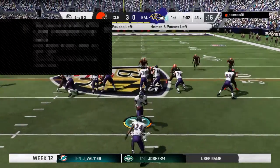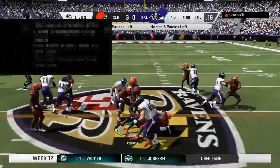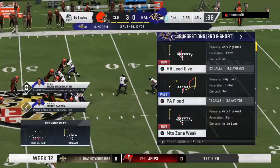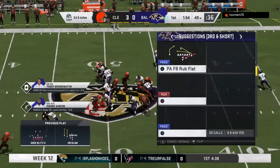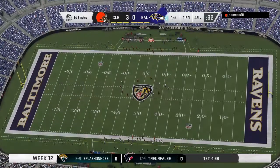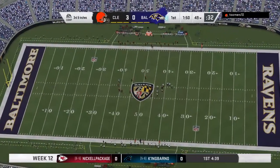2nd and 3. They run from the pistol with Ingram. And down he goes at the 49, a 3-yard pickup. Brandon, all things considered, they have to feel pretty good about getting that type of a gain, considering the blitz that they just had against them.